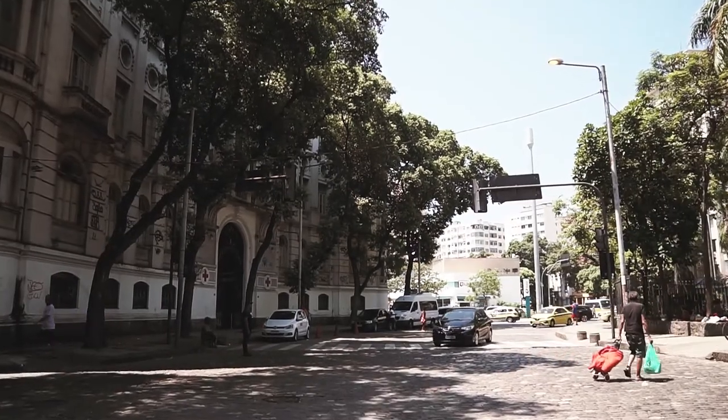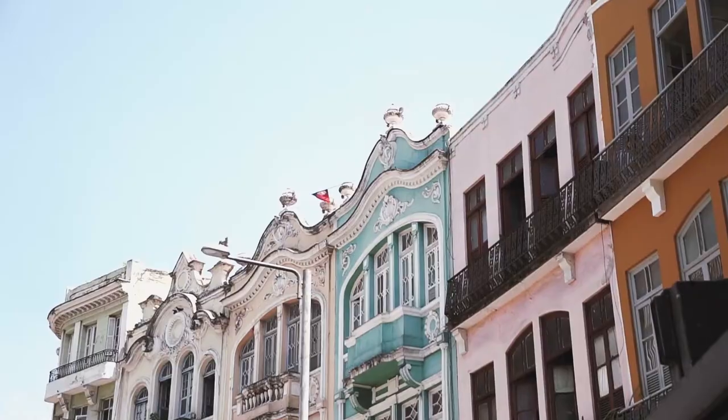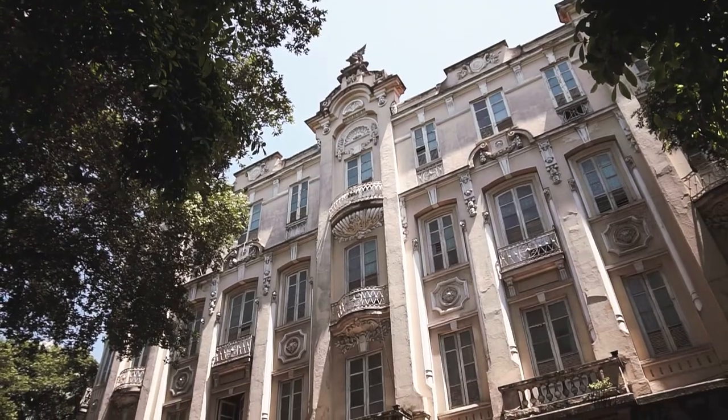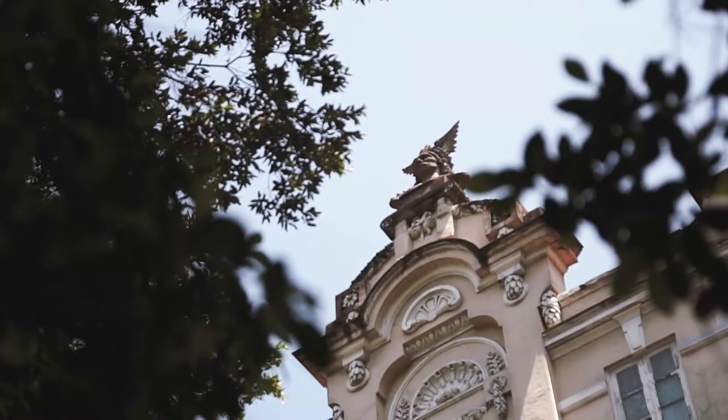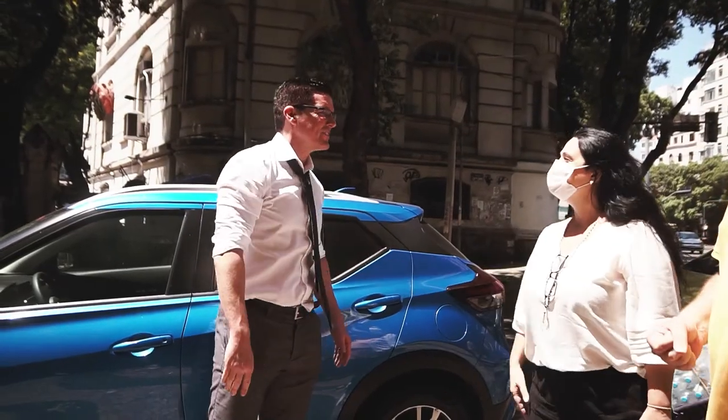Just for a recap for everybody that's watching this, we are in downtown Rio de Janeiro, and much like I've done back in Canada, the city of Rio really wants developers like us to come in and convert old buildings into residential, because they want to increase the residential density where people are working.